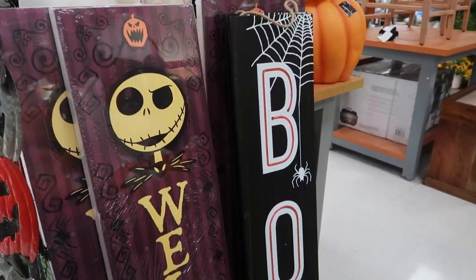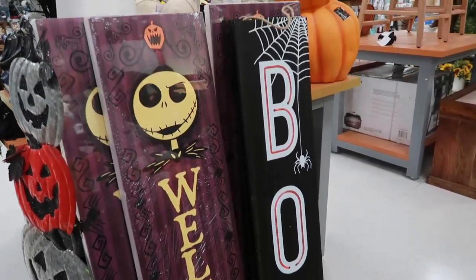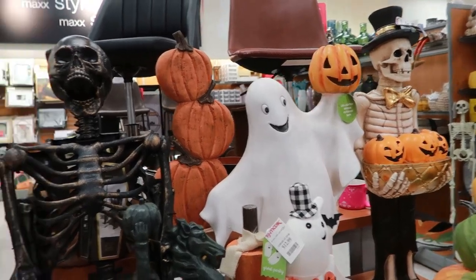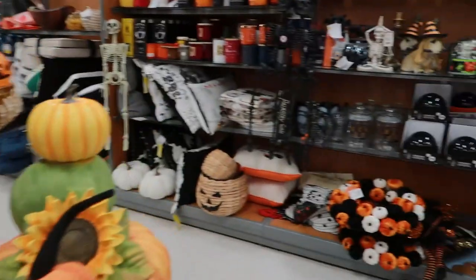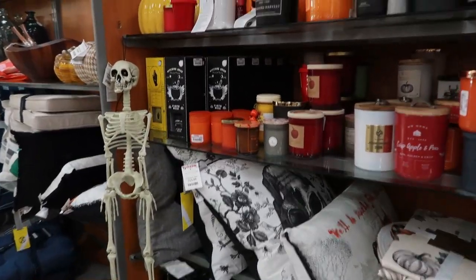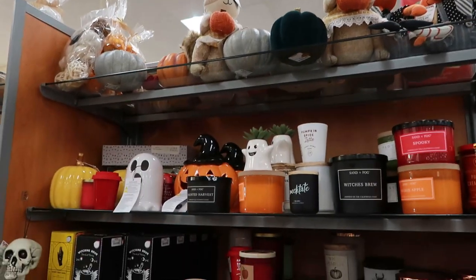But this year, I'm definitely proud of myself with the way that I've been decorating the apartment. I don't think it's very cluttered at all. I would say it's minimalistic, and I really love that. I don't want to buy too much this year for Halloween. I just don't. Again, with the prices being outrageous, better put that money towards your food. You know what I'm saying?